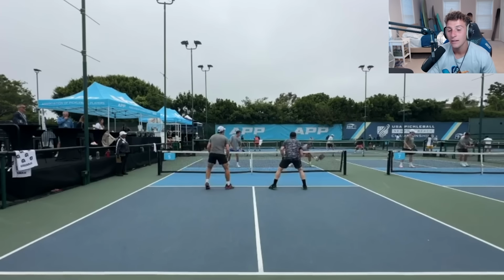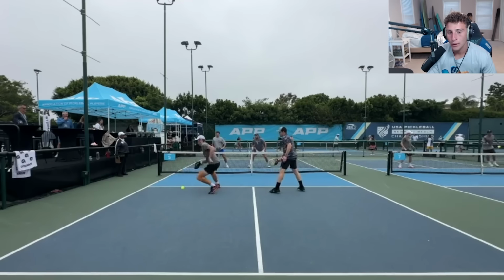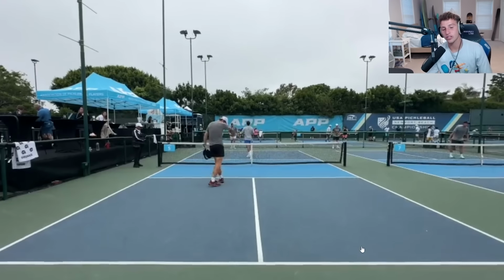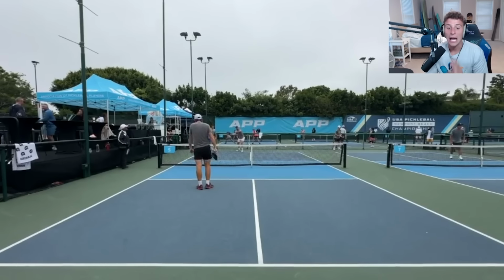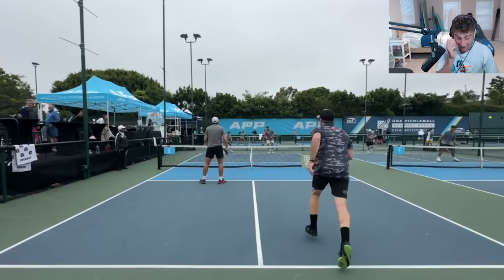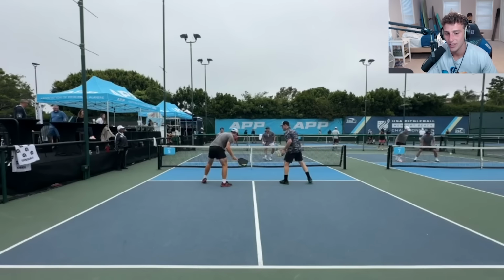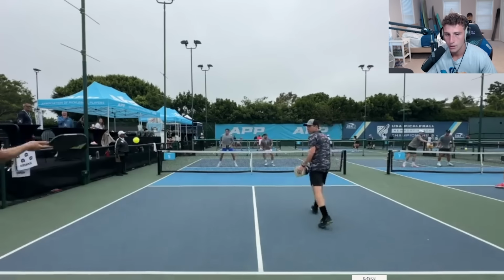I love dinking straight ahead. Yeah, that's my bread and butter right there. I want to watch that point. I do the drill so much where you just dink straight ahead and speed up. I've done that like 10 million times. I kind of want people to dink with me straight ahead just because if I can get anything out of the air, I'll take it. Oh, shoot, wrong point.